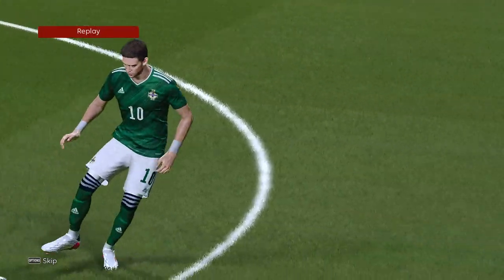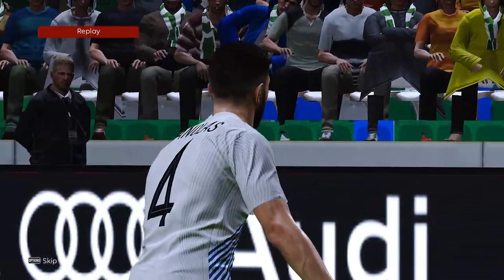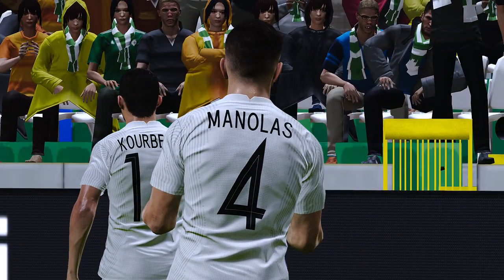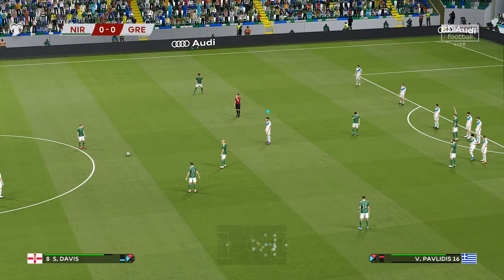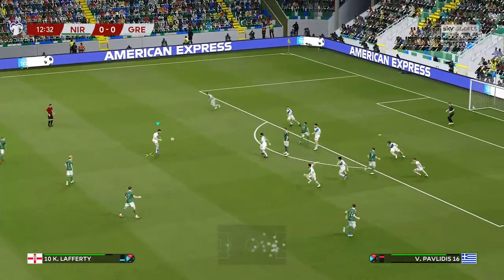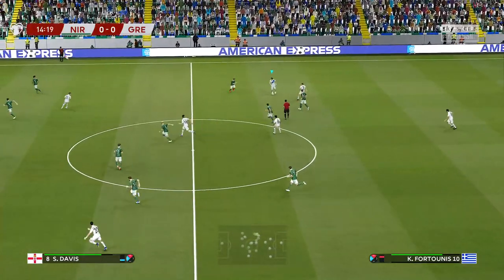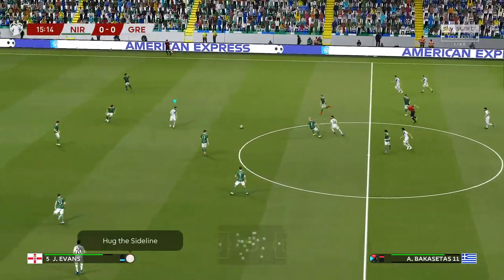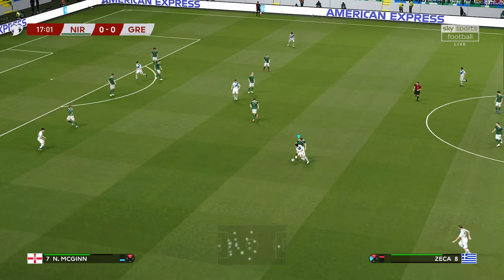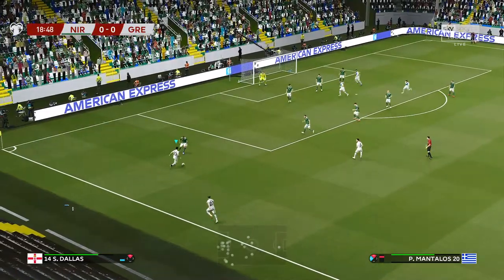Northern Ireland, Lafferty wins the free kick here. Manolis, I have to say, is the highest rated player for Greece. He and Socrates, a very talented center back pairing. I would also throw Fortounas in there, one of the highest rated players for Greece. Johnny Evans, most certainly for Northern Ireland. Throw in Peacock-Farrell, Lafferty.